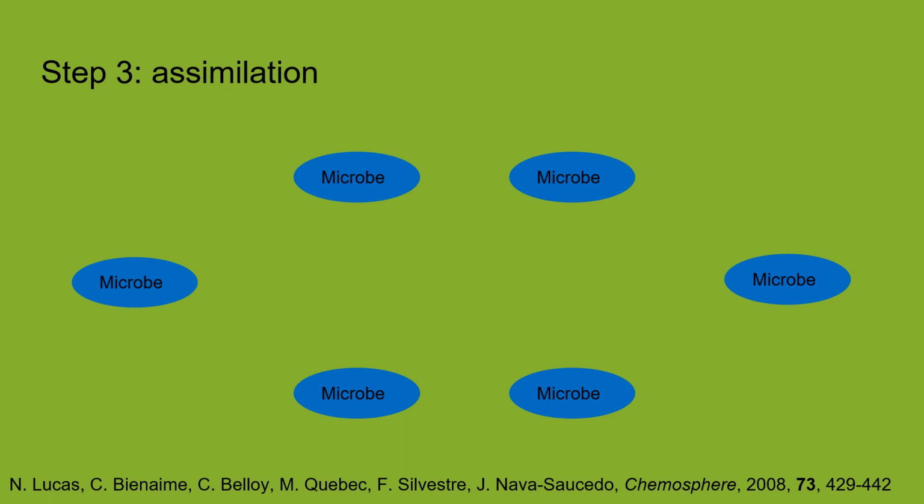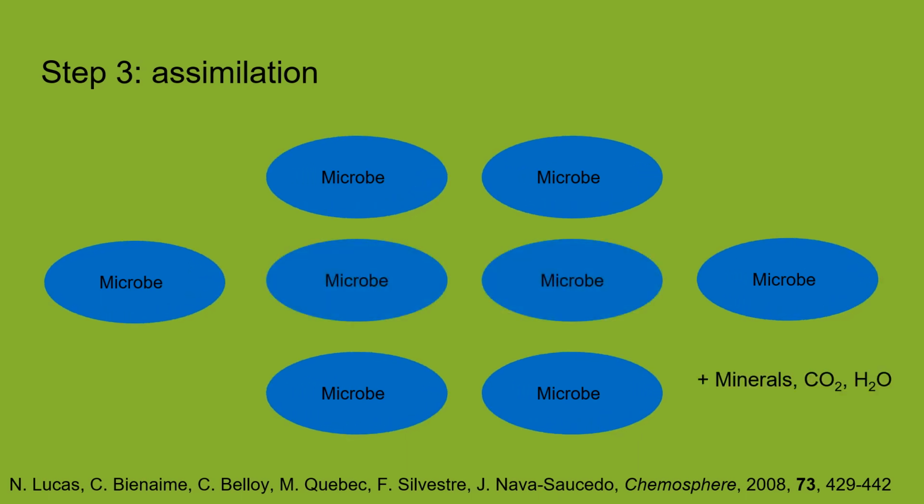During assimilation, the fragments permeate the cell membranes and oxidize to ATP and intracellular structures via aerobic respiration, anaerobic respiration, or fermentation. In order to form the intracellular structures, the microbes use the fragments as sources of energy, electrons, and atoms. These processes allow microbes to grow and reproduce. This also produces small organic molecules and minerals, which contribute to biogeochemical cycles.